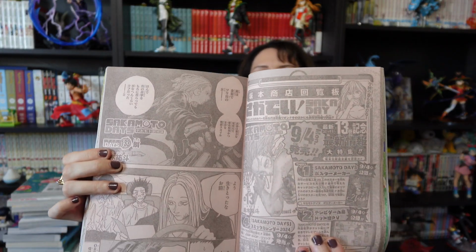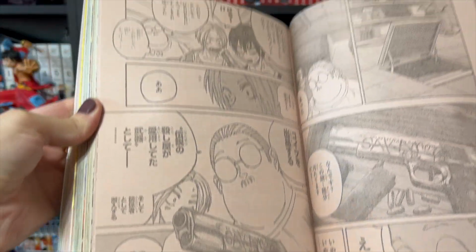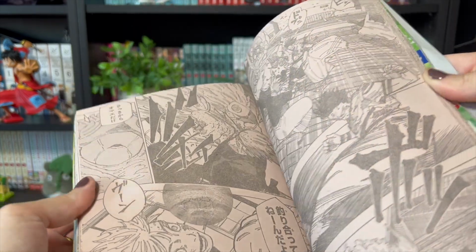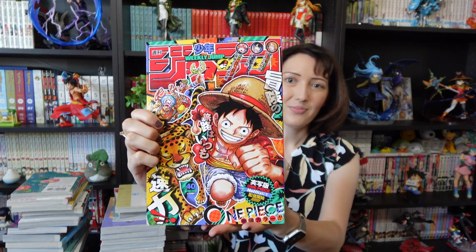Now that I've had the Japan vlogs out, I'm like, let me talk about this one because I had forgotten about it. I think that's really cool. The paper feels like cheap newspaper quality paper, honestly, but that's not why you're getting Shonen Jump weekly volumes. You're getting them so you can read the current chapters as they come out. There are some ads, and of course those get nice glossy paper. But it's super cool to have a memento, a souvenir for me, of what was out currently during the time I was there in Japan.